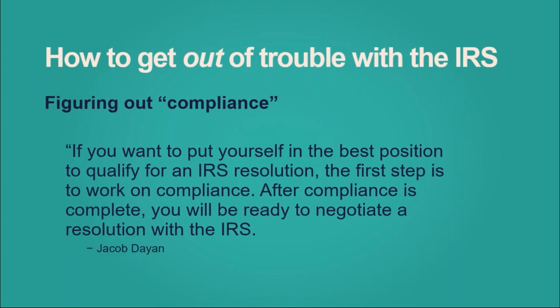The IRS cares most about compliance. What is that? It's the fancy way of saying you are talking to the IRS and working out a plan to pay everything off. Of course, the IRS does not take your word for that, so it reviews your records. Basically, as Jacob Diane says, the IRS wants to be confident that you will not owe in the future before they agree to a resolution program.